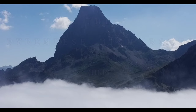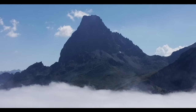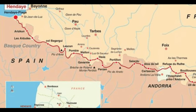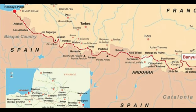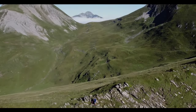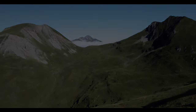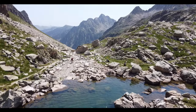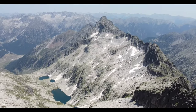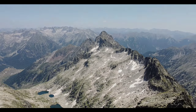The Pyrenean Haute Route is a 550-mile high-level, long-distance trail in the Pyrenees Mountains, joining the Atlantic and Mediterranean. It approximately follows the French and Spanish border and passes through Andorra. It is mostly an unmarked trail, although the typical paths are sometimes marked by cairns of stones or small red and white painted marks. It is usually done from west to east, which takes about 45 days to complete for an experienced hiker.